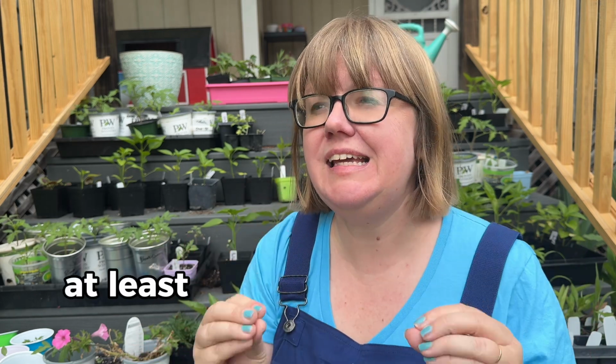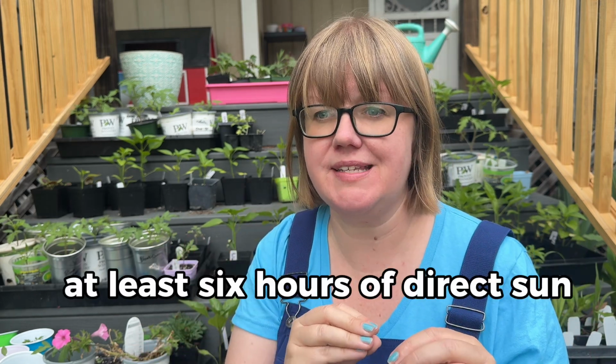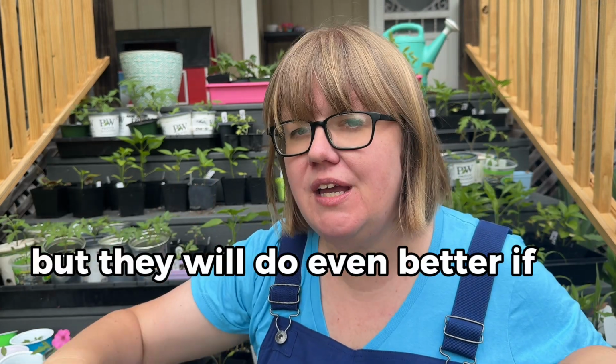For the vegetables that we're talking about growing in your first summer vegetable bed, they're going to be tomatoes, peppers, eggplants, cucumbers. Those all need at least 6 hours of direct sun, but they will do even better if you have 8 or more hours. Now, if you live in the South like I do, it absolutely does not hurt your tomatoes and peppers and all of that to get some afternoon shade, because that's the hardest part of the day. But for right now, you just want to make sure you have enough sunlight hours to grow that.